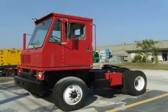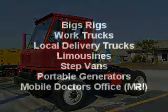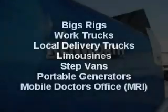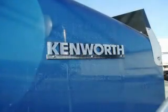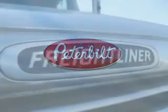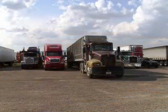Equipment is conveniently located in North Miami, Florida. Minutes from the Miami Gardens exit of I-95, 826, 441, and the Florida Turnpike. Our 14-acre facility provides secure storage for trucks, trailers, RVs, and other vehicles of all sizes, as well as corporate office space and dry storage.